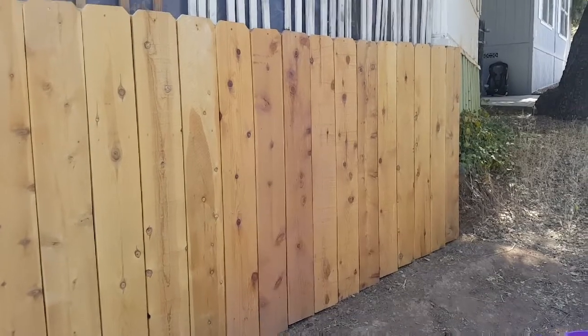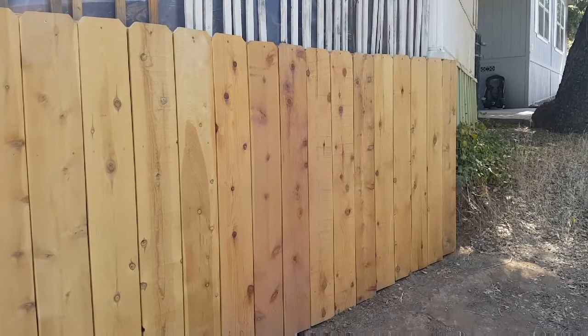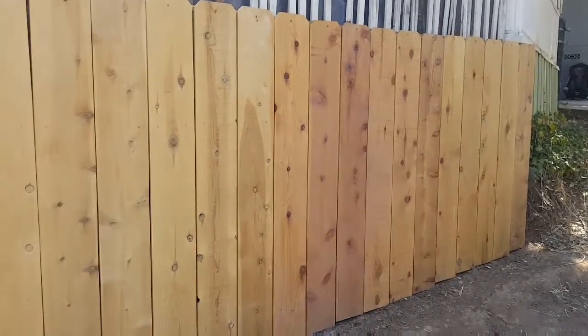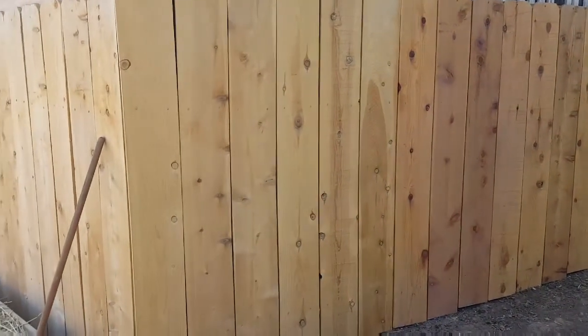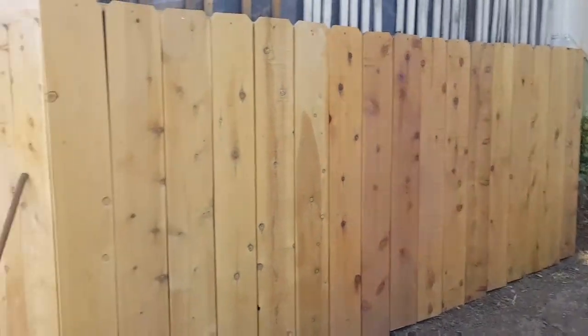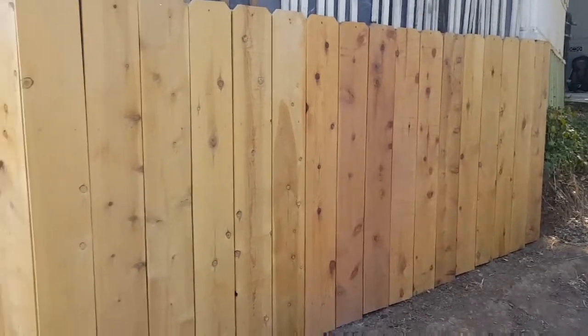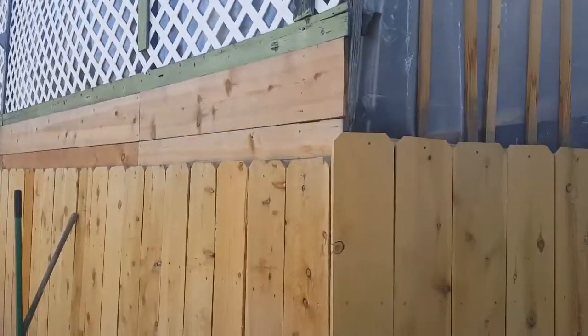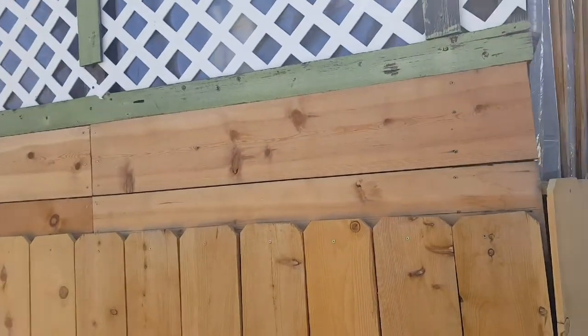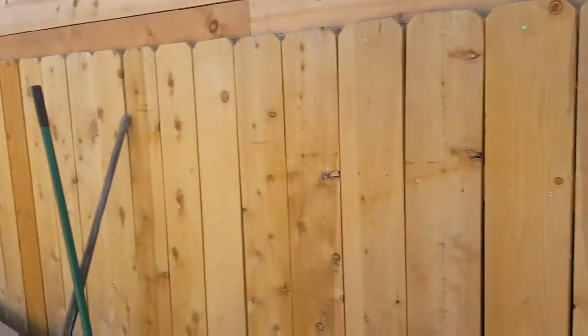Today on the agenda is getting the sealant onto the fence so that it doesn't change color and it retards decay. So he's done half of this side. It's really making the wood pop. And then he did up here, and then we're doing down here. So yeah, it looks good.